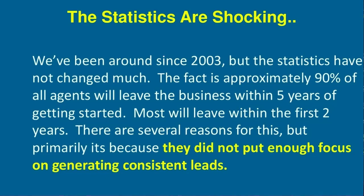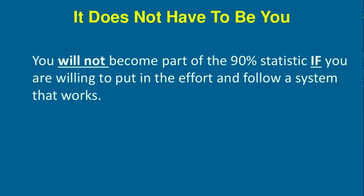So one of your primary things as an agent is to make sure you generate leads and learn how to do that. Now, I talk about this 90-10, okay? This 90% who fail and this 10% who make it.